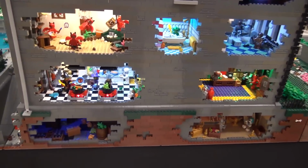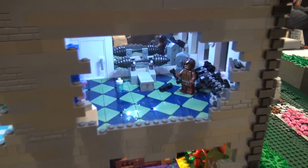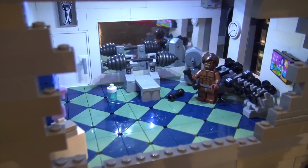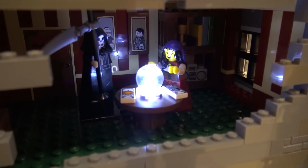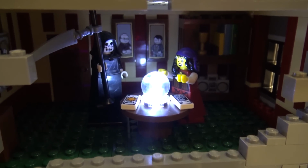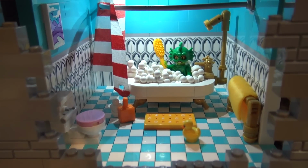Yeah, so this model is based off of a drawing I did years and years ago where I just drew this kind of cool haunted house, and it had different monsters in it, and it's just a kind of variety thing. And I wanted to recreate that in Lego. I thought, man, that'd be a really fun build to do someday. So I just tinkered with it.